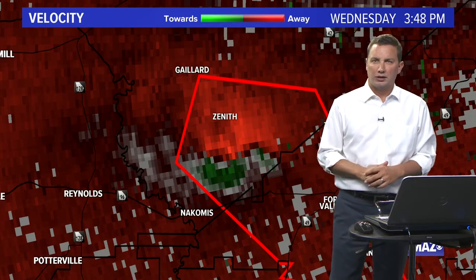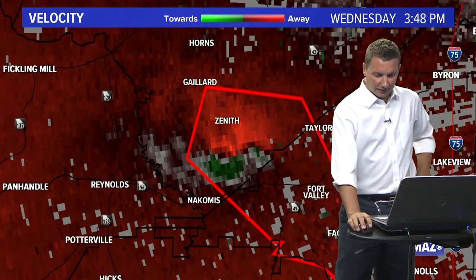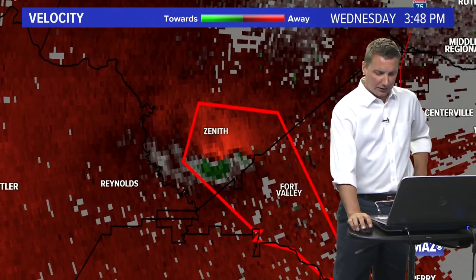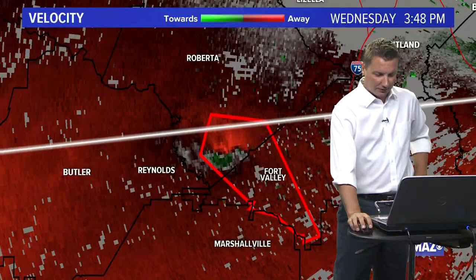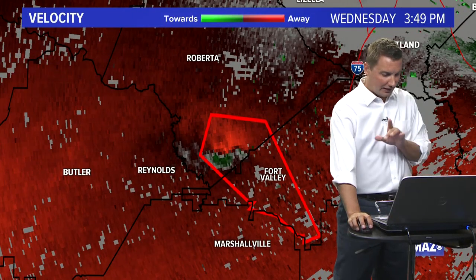Regardless, until then, the National Weather Service is going to go until 4 with this warning as it goes northwest at 35. This is the second warning for this storm. Started back in southern Houston County and then now continues into Crawford County. So Crawford, that's good news for now.